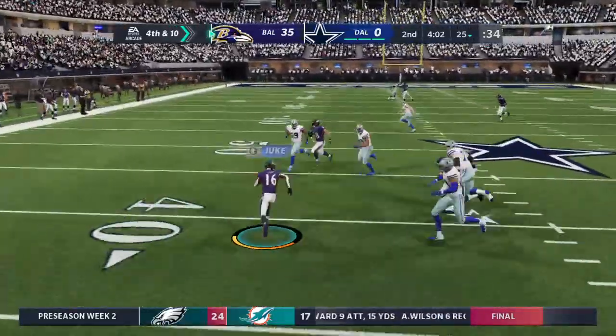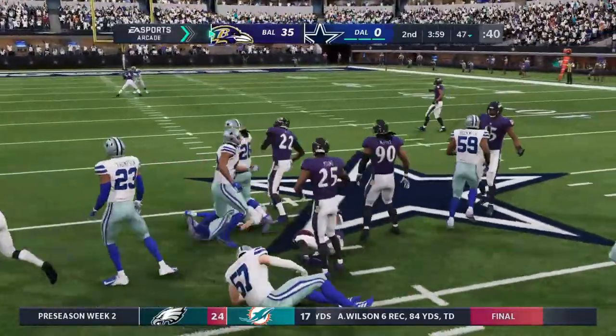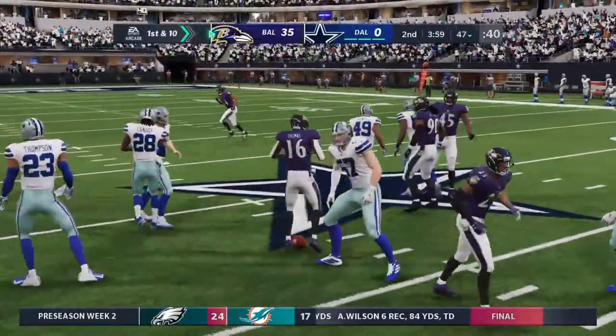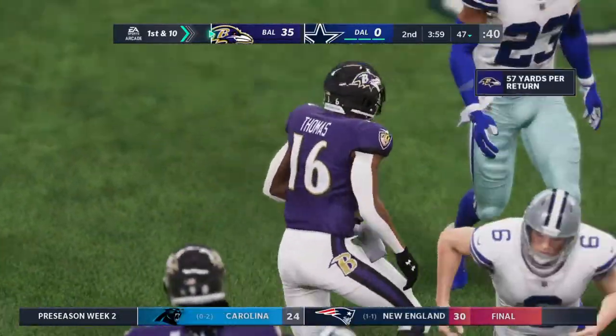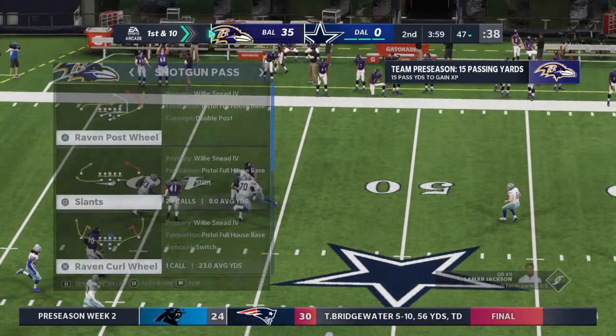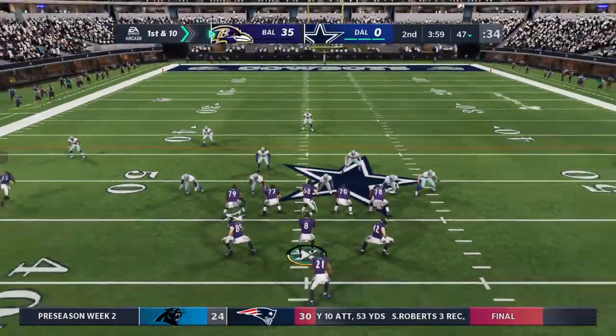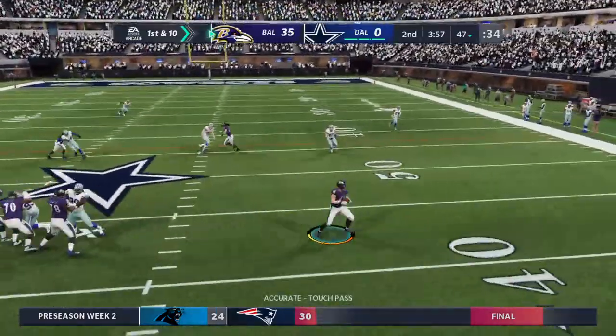Fighting through, and he's got space. DeAnthony Thomas on the return. The Ravens take over 1st and 10 at their own 47-yard line. The Raven offense set at the line for this next drive. They are just putting things together so well here, drive after drive.